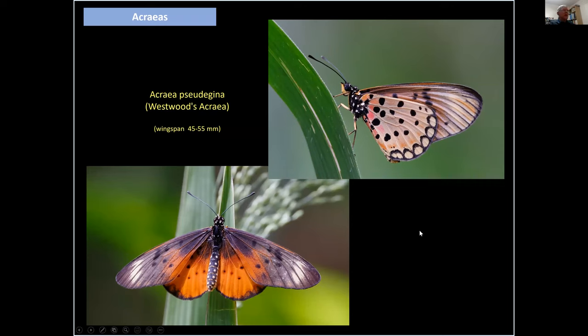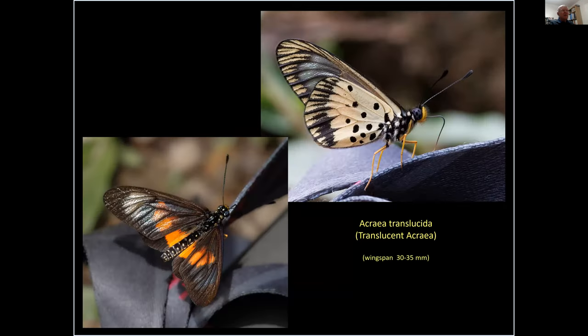So the next family I'll show you just a handful of are the Acraeas. I mentioned them earlier. They have very long forewings. They're predominantly African and also a bit of Asian distribution. Characterized by very attractive underwing patterns, often sitting like that with their wings closed. But many of them also have transparent patches in their wings, and as you can see here in this one called Translucida, translucent Acraea, this completely transparent patch here.